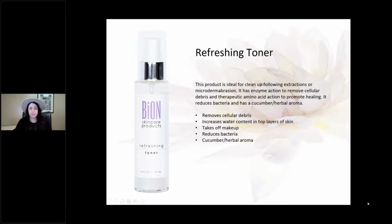And our refreshing toner. So our refreshing toner has a lot of the other properties of other toners as far as it helping remove makeup, being kind of a second cleanse and reducing bacteria on the skin. It's awesome for that, but the reason why I really like it for my sensitive skin or reactive skin is that it's going to help lock in all of that hydration.